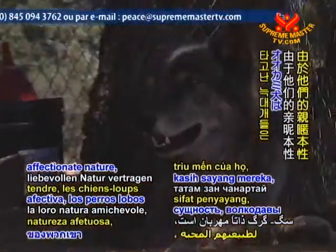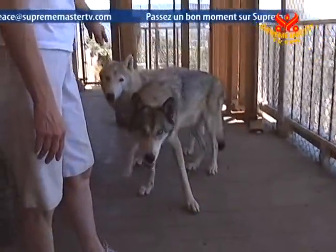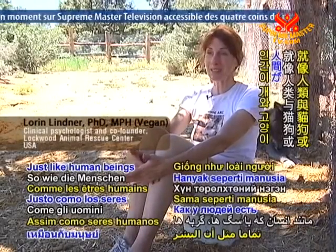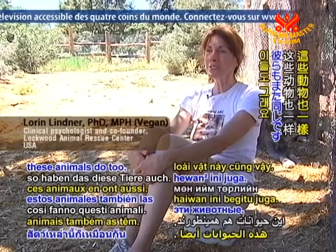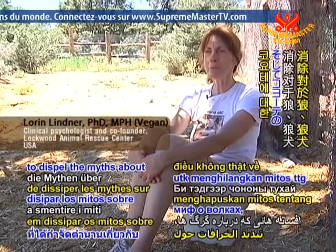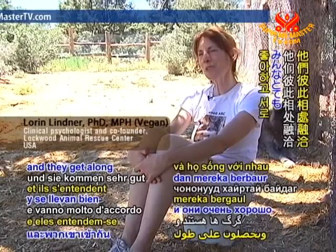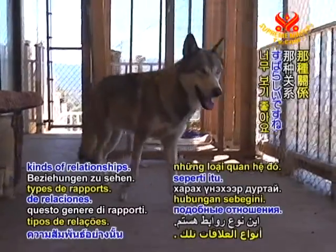Given their affectionate nature, wolf dogs get along well with many other animals. One of the things that we just love to see is the interspecies relationships. Just like human beings have relationships with dogs and cats and other species, these animals do too, and they love each other. I just am so thrilled to dispel the myths about wolves and wolf dogs and coyotes. Our coyotes love our wolves, and they get along so well together. And we just love seeing those kinds of relationships.